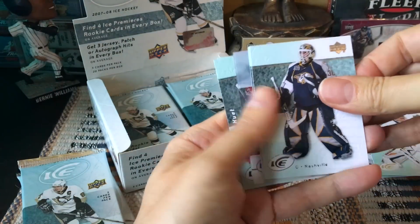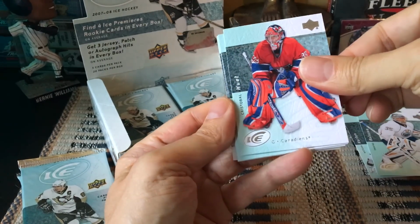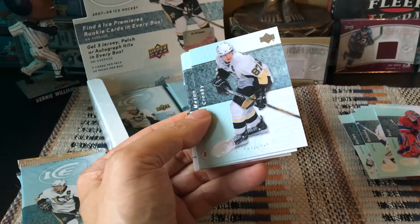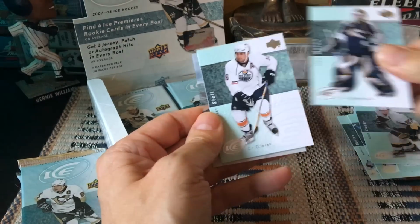Putting packs aside that I feel a little bit thicker. I do that on occasion. Let's see what else we have within here. We have a Cristobal Huet. We have a Sidney the Kidney. It's pretty hot, Sid. We have Mason.